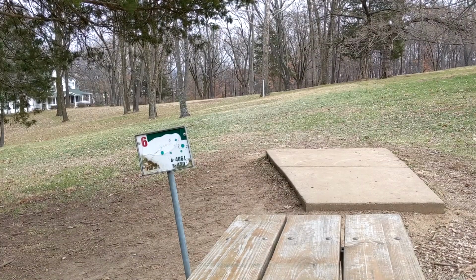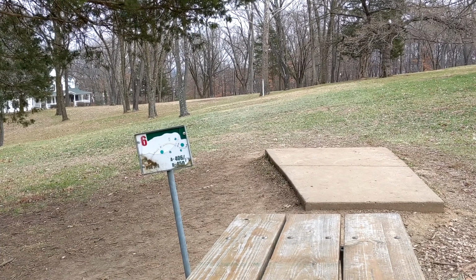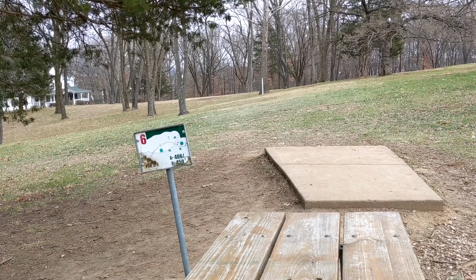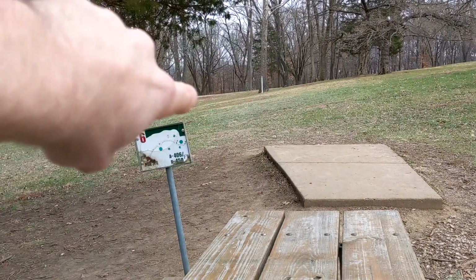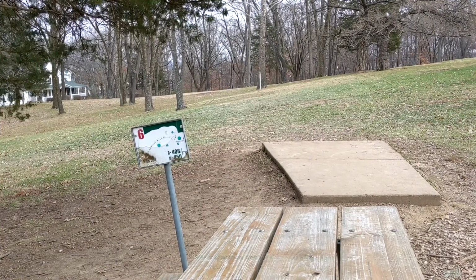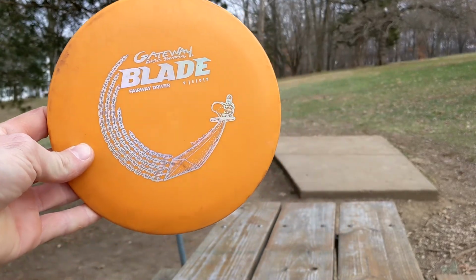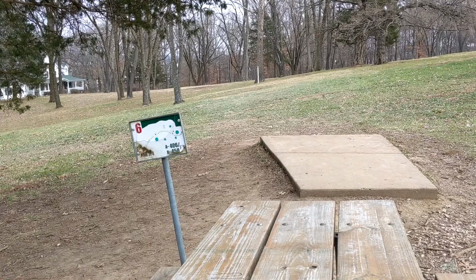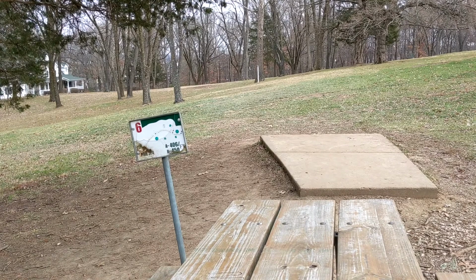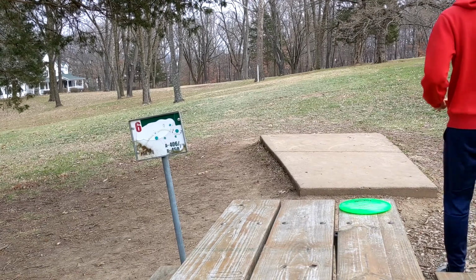Alright, hole number 6. This is the only par 4 on the course when it's in the secondary pin location, which it is today. Kind of hard to tell, but there's a mandatory you have to be left of that and then kind of dog legs to the right a little bit. So first I'm going to throw my super understable blade about as close as I can get to the old FD that I had, and then the leopard, and then maybe I'll try to throw a forehand if I can avoid throwing my shoulder out.